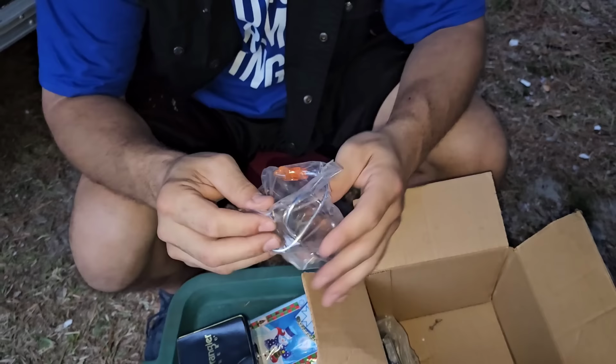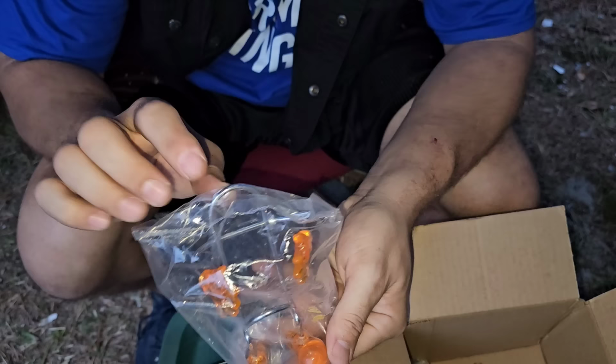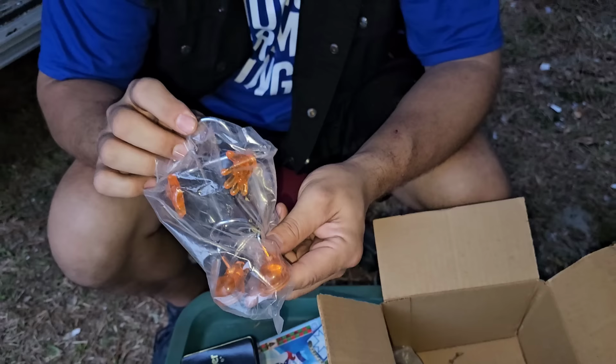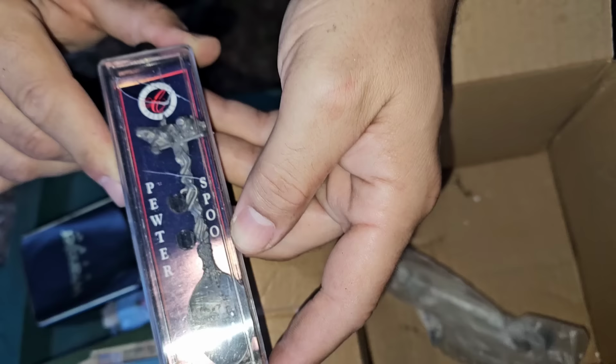Look at this. What is that? I'm not quite sure what you would put in there. Oh, you might put your soap in there. Maybe you drop your soap in there and this thing holds your soap. You know, for those people who need to worry about dropping soap. Check that out. A pewter spoon. Oh man, it's a pewter spoon. It's for the zoo. That's kind of cool right there, huh? Okay. All right.